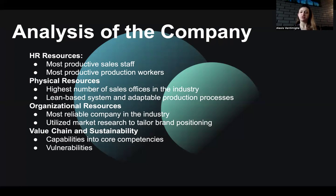However, we're also aware of our vulnerabilities. Other firms could potentially match our compensation or expand their physical presence, and the shifts in consumer preferences could challenge our current positioning. So, while we're in a strong position today, ongoing adaptation will be key to us maintaining our edge in the industry. So, in summary, Titan Tech's competitive advantage lies in our highly productive team, strong global presence, reliable brand, and market driven strategy, all of which are currently supported by an efficient and sustainable value chain.